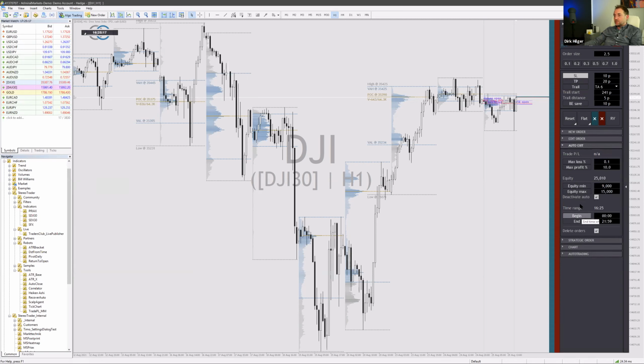But this is just one of the functions here. Time range means you can define when you want to be flat or when it's the first time which allows you for trading at all. So you can simply make sure that you're going to be flat before the market closes, just for example.